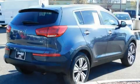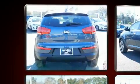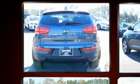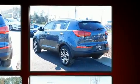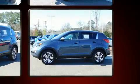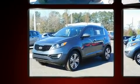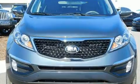Treat yourself to a test drive in the 2015 Kia Sportage. With fewer than 35,000 miles on the odometer, this four-door sport utility vehicle prioritizes comfort, safety, and convenience. Smooth gear shifts are achieved thanks to the efficient four-cylinder engine. And for added security, dynamic stability control supplements the drivetrain.